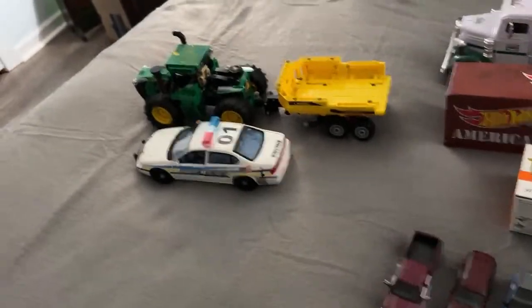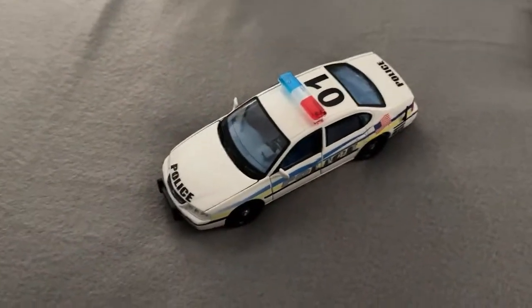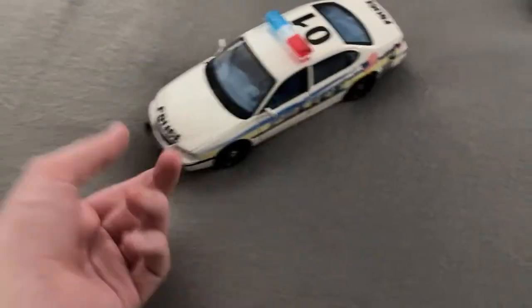Yeah, I have a fair bit of like 90s Maisto models from when they first started out. Oh, and this model kit will count as an old diecast because it's from like 2005, but I got it brand new. So that's something that'll be coming up soon.